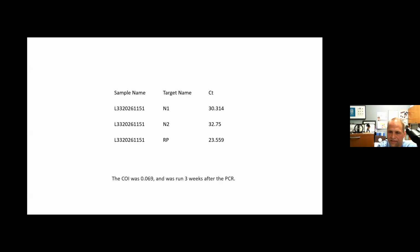We have certainly seen patients who have low antibody responses where it's single-digit numbers, and even some of the newly positive cases can be up in the hundreds. So that's definitely a negative number. And it was run 3 weeks after the PCR, so it should have been positive. Most patients will seroconvert within 2 weeks after having been infected.